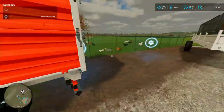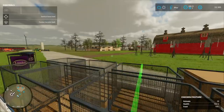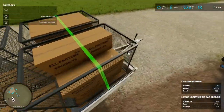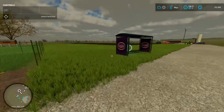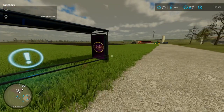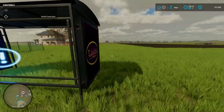We're slowly getting some eggs in here. We got 3,613. So hopefully these will fill that up. But I think once we get to the next point in time, we're going to purchase the larger chicken coop.